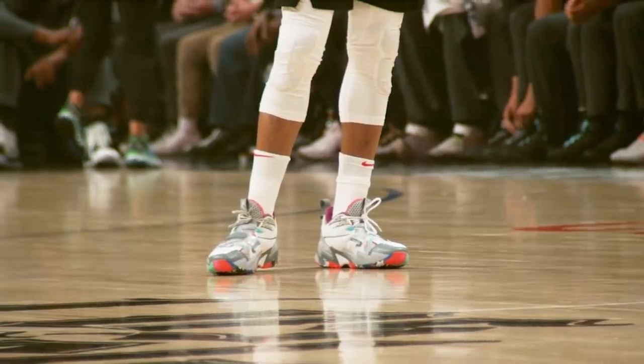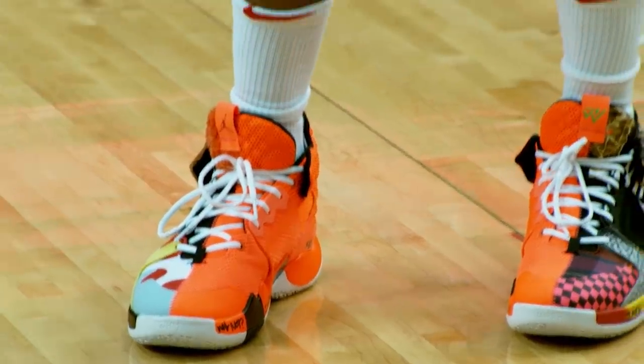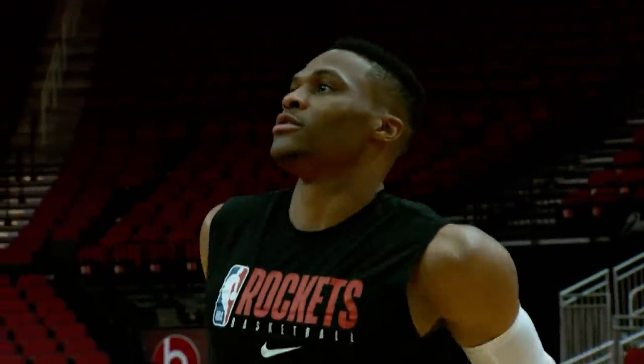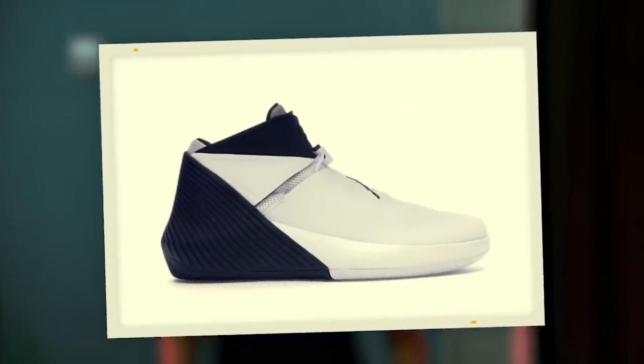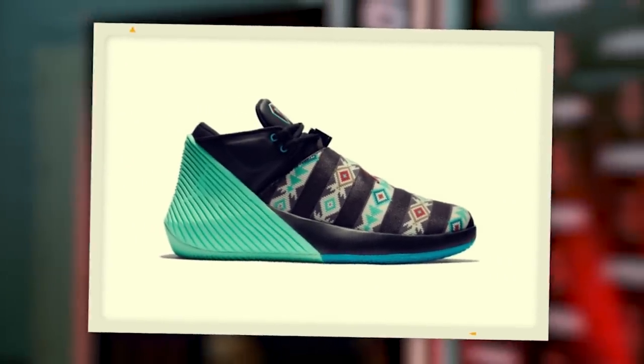Russell Westbrook's passion, intensity, and style are unmatched in the league right now. And when Russ put his name on a signature shoe, you already knew he was going to give you something you'd never seen before. He landed his first shoe with the Jordan brand in 2018, dubbed Jordan Why Not 01. It immediately made other sneakers look like they weren't doing enough. They also just look like they're perfect to ball in.